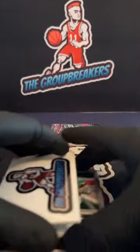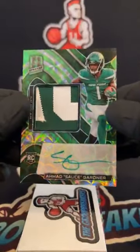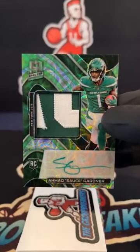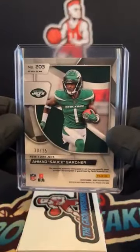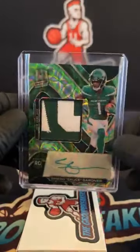Next autograph will be some sauce. Green scope, two color RPA for the Jets. New York Jets going out to Paul. First RPA of Spectra on the color match. Nice patch as well. 30 of 35. Sauce.